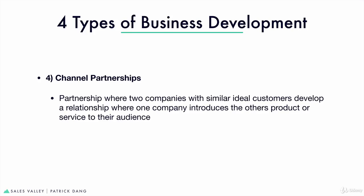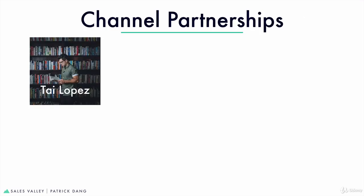And it's a partnership where two companies that have similar customers develop a relationship where one company introduces the other's product or service to their audience. A lot of times it's going to work by an affiliate program or a revenue share deal. So an example of a channel partnership is going to be Tai Lopez.